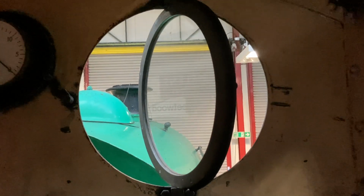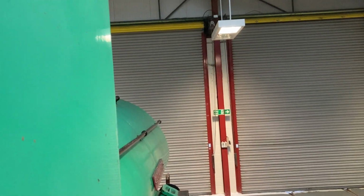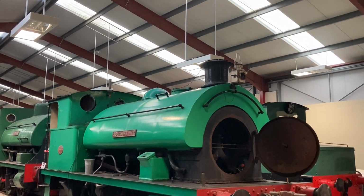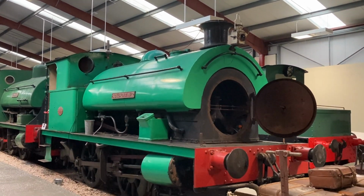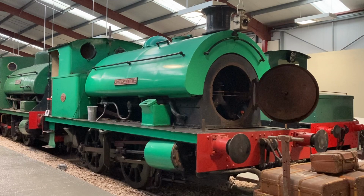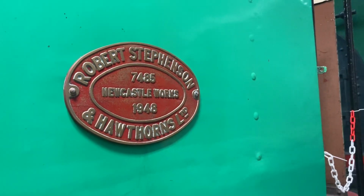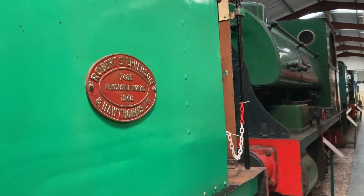Like I say, there's really subtle detail differences between the older Robert Stephenson Hawthorn locos, which Dapol have already produced, and the slightly newer ones, such as Agecroft number 2 here, which is at Ribble Steam Railway and Museum. Like I say, I think it just makes a lot of sense to produce one of these. I think they'd sell very well as well.